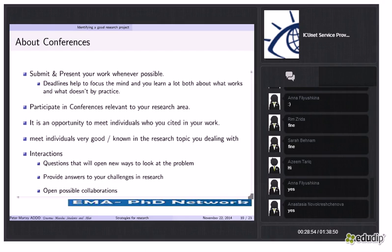Why? It's also an opportunity to meet experts that you might have cited in your work. Isn't that wonderful? I've met people like that. You have cited somebody's work in your paper, and then you meet that person at a conference, and he or she is in your session. Isn't that beautiful? It's an opportunity to meet individuals who are very good in your research area, and to interact with them, telling them what you are doing.